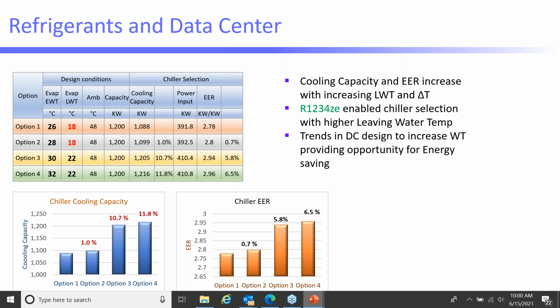So this is an important point. Here it has two impacts, direct and indirect emission. In the direct emission, it's a reduction of the GWP compared to the R134a. And the second reduction is the indirect emission, which results from lower kilowatt-hour or annual energy consumption.